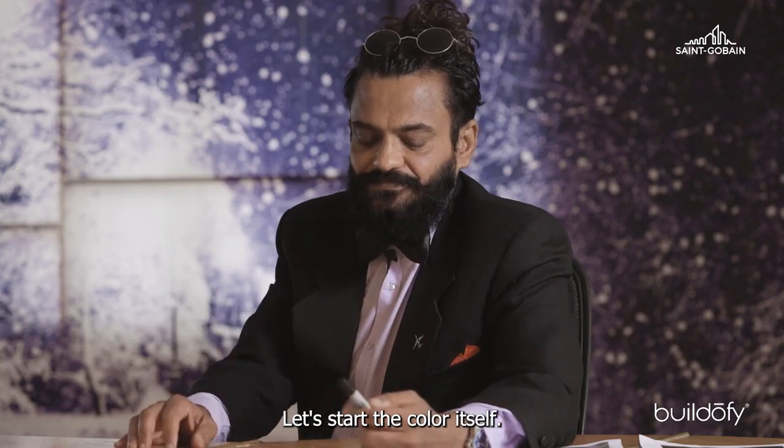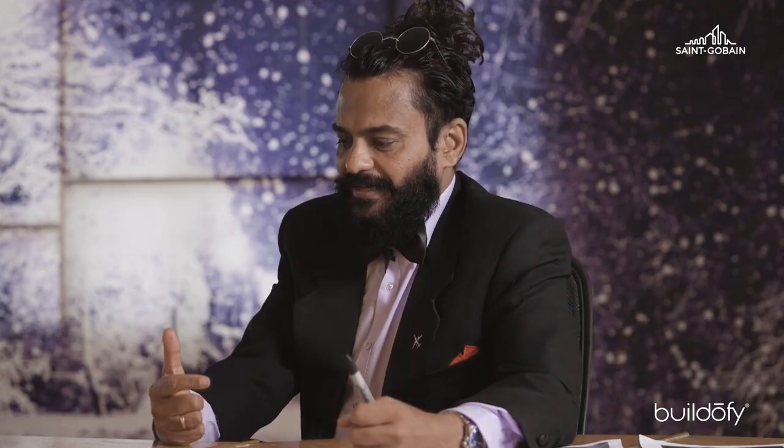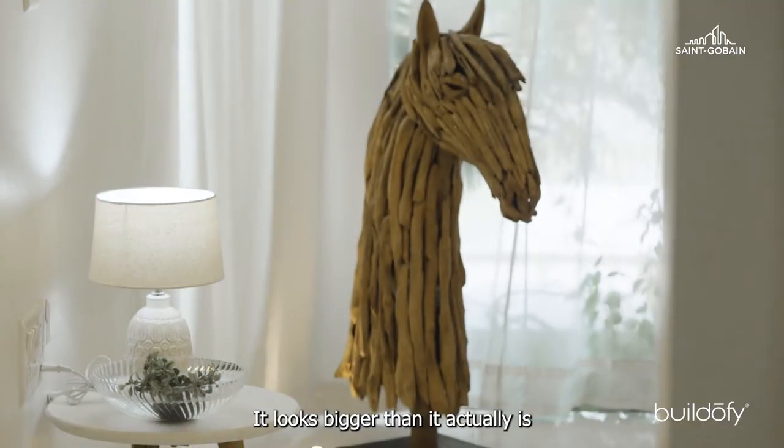Let's start with the color itself. It's pure, it's serene, it gives you a clean look, and white always makes things look more expansive. It looks bigger than it actually is.